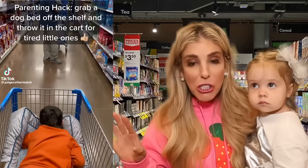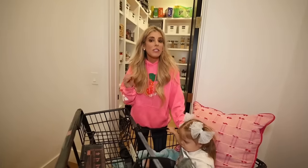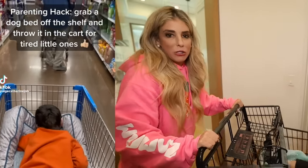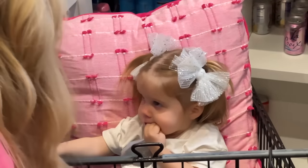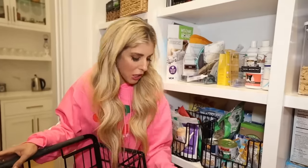This hack is perfect if you need to do some grocery shopping, but you have a tired little baby. Are you tired? No. Oh yeah, right. All you need is a dog bed, a blanket, and a pillow. Let's go grocery shopping in our pantry. You ready to get some groceries? Okay, Zadie, what would you like? Would you like some dog food for Blackjack? Would you like some chips? Put it in the grocery cart, and all of a sudden, voila, you've got a happy baby.